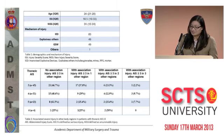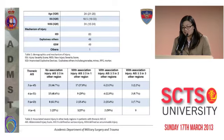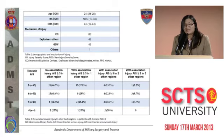So this slide shows that 182 patients were identified to have sustained thoracic injuries and were admitted to Role 4 from the JTTR data in these 5 years. In table 1, you can see that our casualties are young, median age of 24, they're all males, and the injury severity score was 18.5, so more than 15 indicates major trauma. And the mechanism of injury is mainly improvised explosive devices.